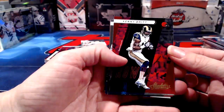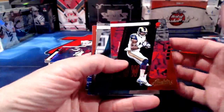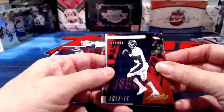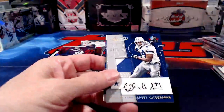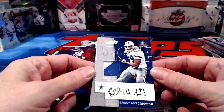Gold Standard. I didn't have any Gold Standard tonight. I had Black Gold, and then we had mini helmets, and then Absolute, which we're doing right now, of course, and then Triple Threads Baseball is after this. I didn't have any Gold Standard tonight. This is to $4.99 for the Broncos. And for the Cowboys, Charles Haley.